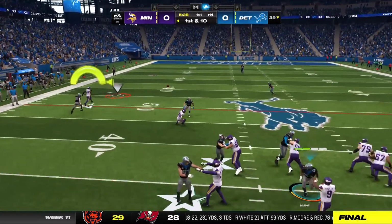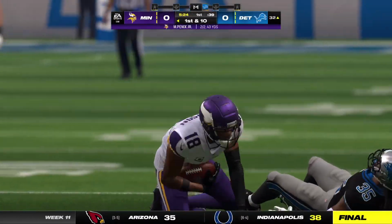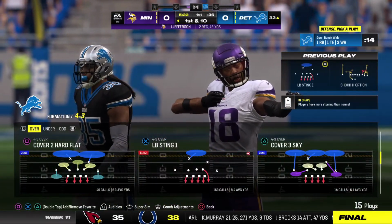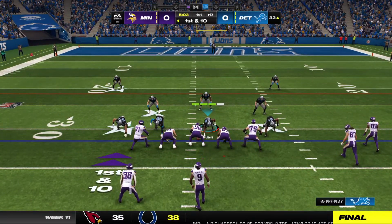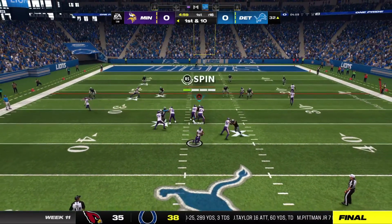Back to throw here. And he's got this to Jefferson. And he takes this one down almost all the way to the 30. The catch and run pays off for 29 yards. So the ball moves into Lion territory now. Here's 1st and 10 at the 32-yard line.